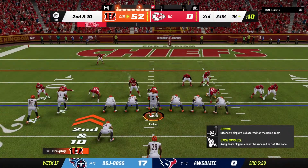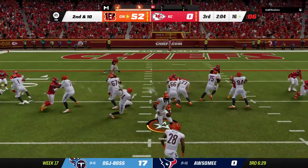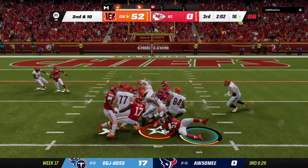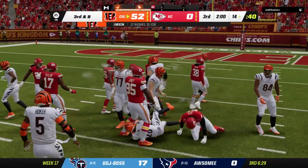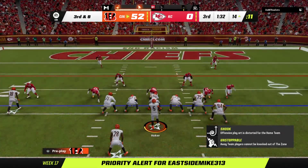Third quarter action here in this regular season finale. This will be 2nd and 10. Mixon up the middle. 2 runs in a row, but only 2 yards to show for it. But not much on that run, Charles.